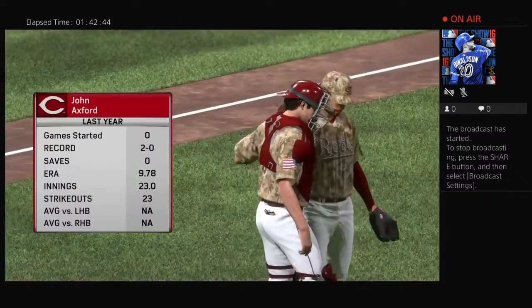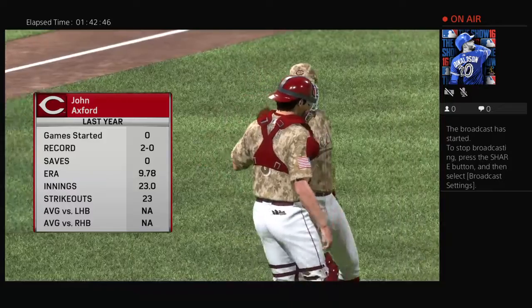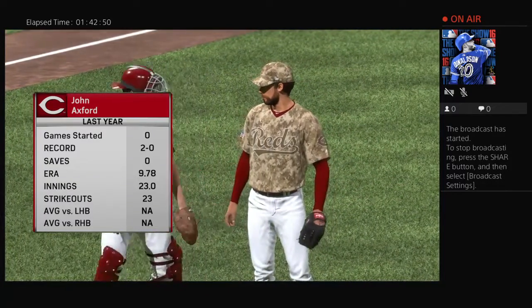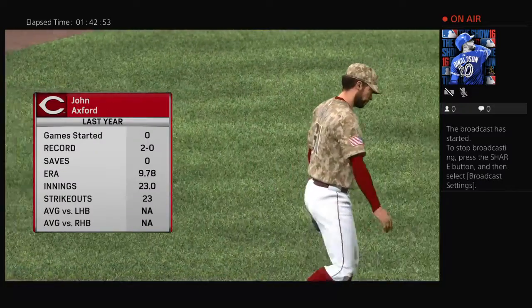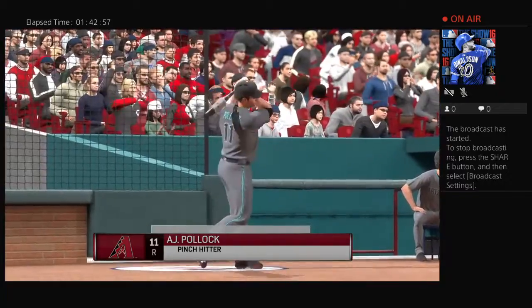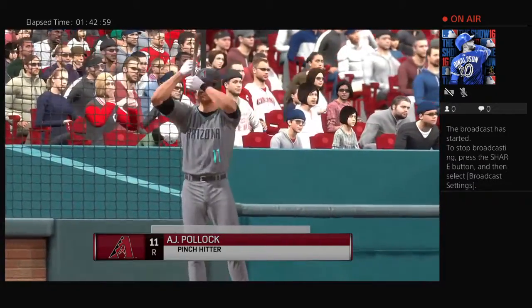John Axford takes the mound as he'll be the first man to pitch here in extra innings. And batting in the 7th spot, number 61, John Axford. Now playing third base, A.J. Pollard is up off the bench to pinch hit here, so we'll see what he can do to begin the extra frames.